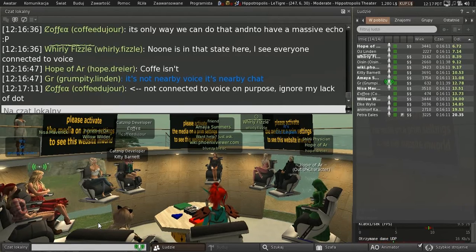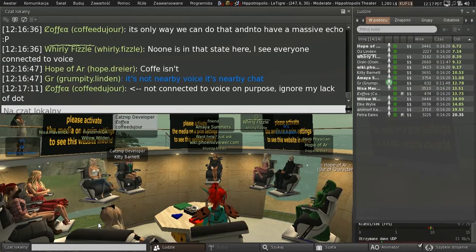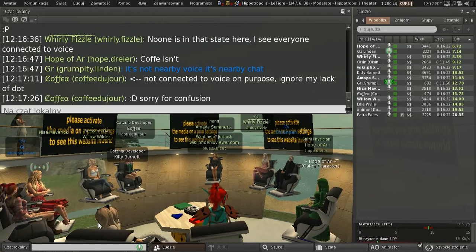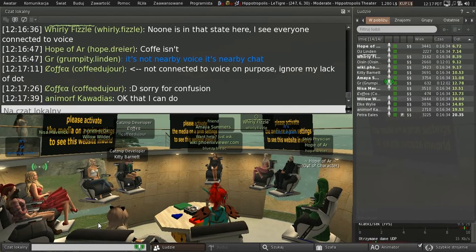Okay, so coffee does not actually have a voice problem right now, which is great. So what we need are Jira with the SL viewer, the screenshots, and preferably logs of the session where you experienced this. There's no other way for us to diagnose the individual problems. What you're describing are several discrete problems.